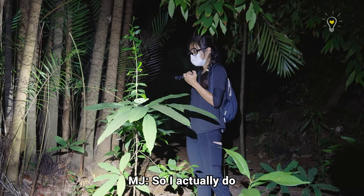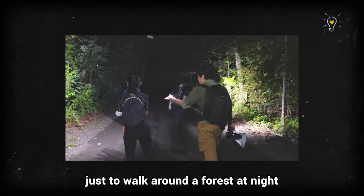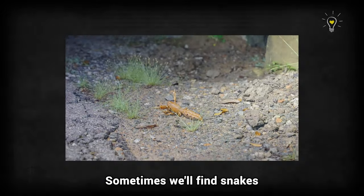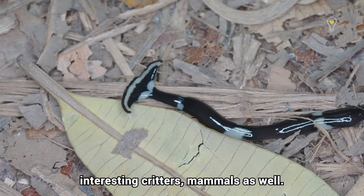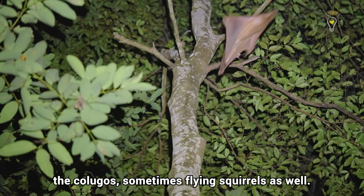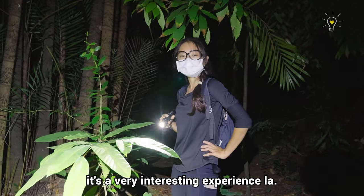So I actually do quite regular night walks with my bunch of friends. You know, just to walk around the forest at night to see what kind of animals you can find. Sometimes we'll find snakes, we'll definitely find a lot of insects, interesting critters, mammals as well. So you know, the colugos, sometimes flying squirrels as well. Somebody else, mouses, yeah, they all come out at night. And it's a very interesting experience.